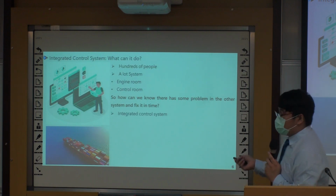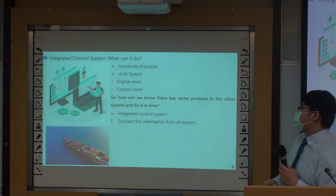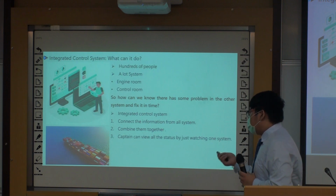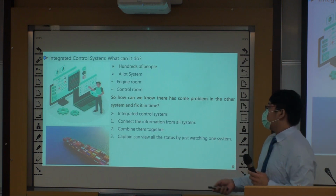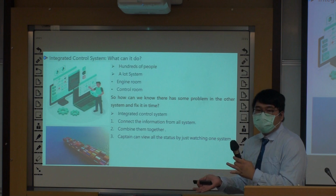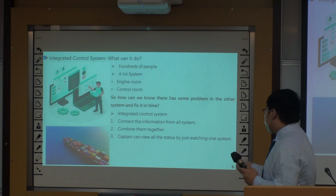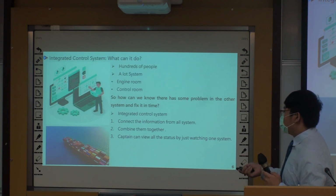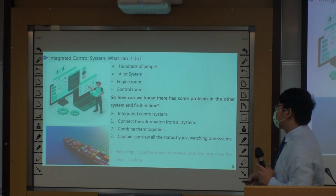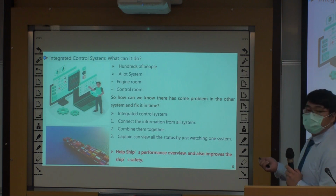The integrated control system can help in this situation. First, you connect the information from all systems, for example connecting engineering and the control room together. Second, combine them. And third, the captain can view all the status by watching just one system. In the control room, the captain can see what the engineers are working on, and it will show the temperatures or the machines on the control room system. So the captain can see it in time and fix it in a very short time. The integrated system helps the ship's performance overview and also improves the ship's safety. That's what it can do.